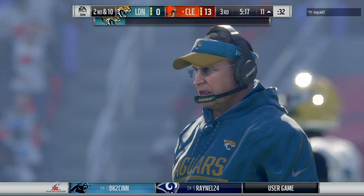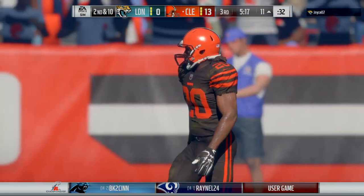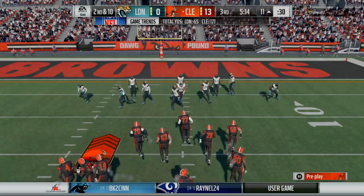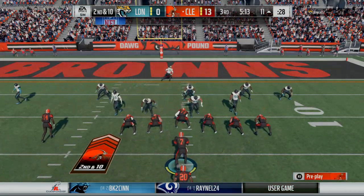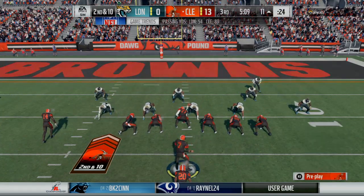They don't want it, fellas. They don't want it. Keep playing hard, fellas, all game. Let's get it. Flex round. Flex round. Ohio.